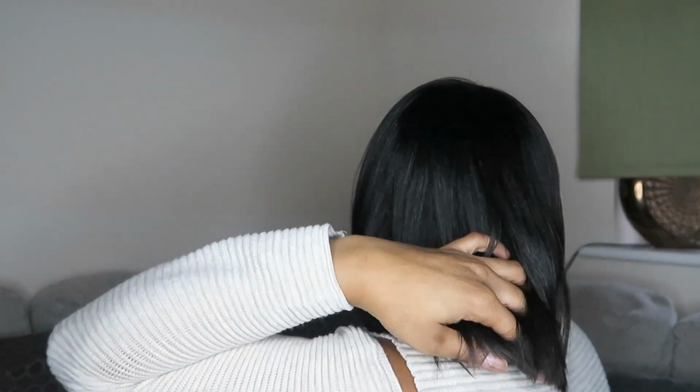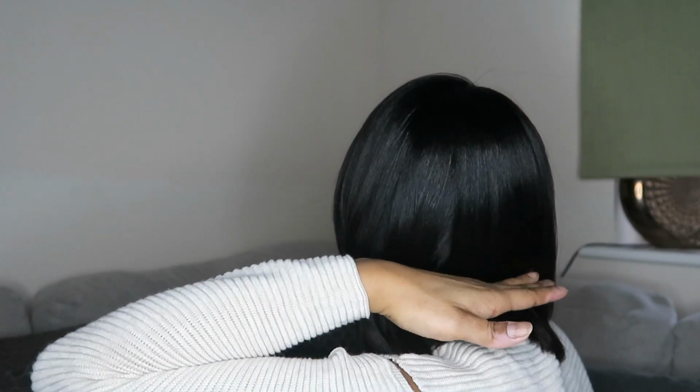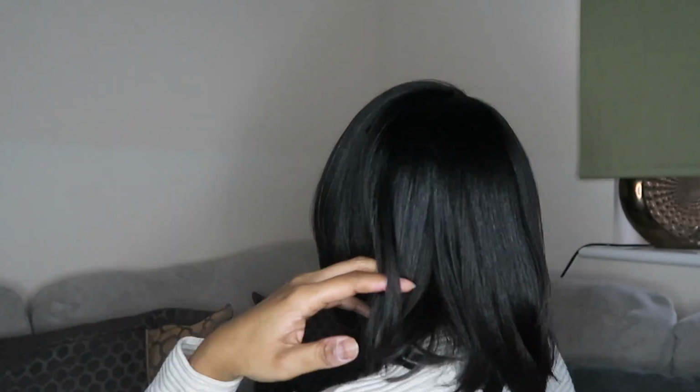Let me turn around fully. It's hard because I'm sitting on the sofa. And this is my hair at the moment. So this is the length. Before, it was sitting here and it's gone a bit longer. That's the length of my hair.